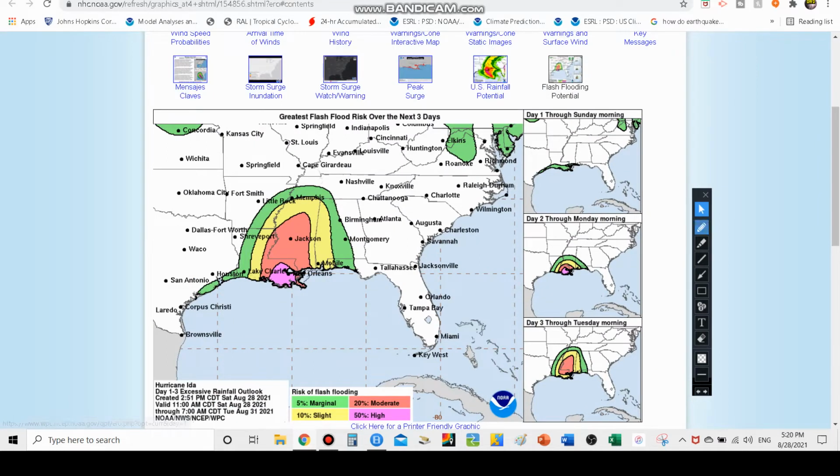All right. So if we look at the rainfall threat, of course, around New Orleans, Morgan City, and Houma is where the high flood threat is. But moderate and slight are just as bad. All right, Jackson, even Mobile as well, and that will spread inland as we head through the next couple of days. But this thing is going to slow down. All right. I can say now in terms of the surge aspect, this is not going to be as bad as Katrina for the surge. However, for the rainfall, this will actually be much worse than Katrina.